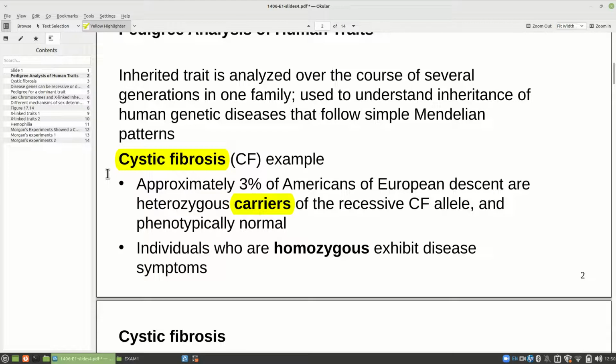And so it runs through families. The majority of the people in the family don't have it. But if you marry someone who also is a carrier, in other words you're heterozygous, you have a big C and a little c, you don't have it, and your mate doesn't have it, but the children have a certain percentage chance of having it, about 25%, as we've seen with our crosses. So we need to be aware of that.